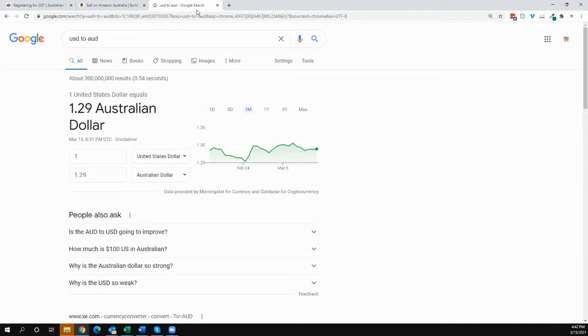And so it used to be about 1.4 Australian dollars was a US dollar, but now it's down to 1.29. I mean, that's not a huge swing, but that's actually favorable when you're bringing money into the United States, as opposed to 1.4, because it takes less Australian dollars to equal a US dollar. So when you're bringing it into the US, that's the direction you want it to be, which is a good thing. So that's one thing to keep in mind.